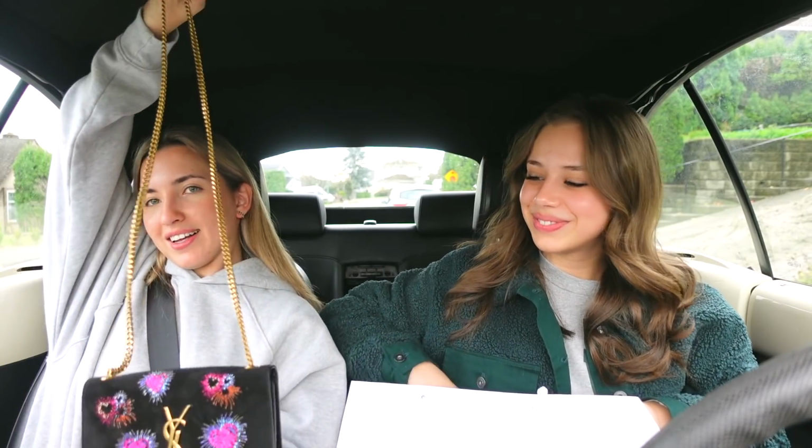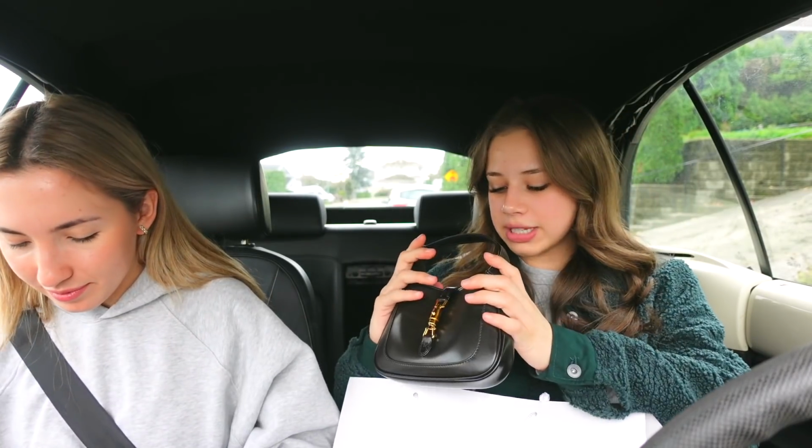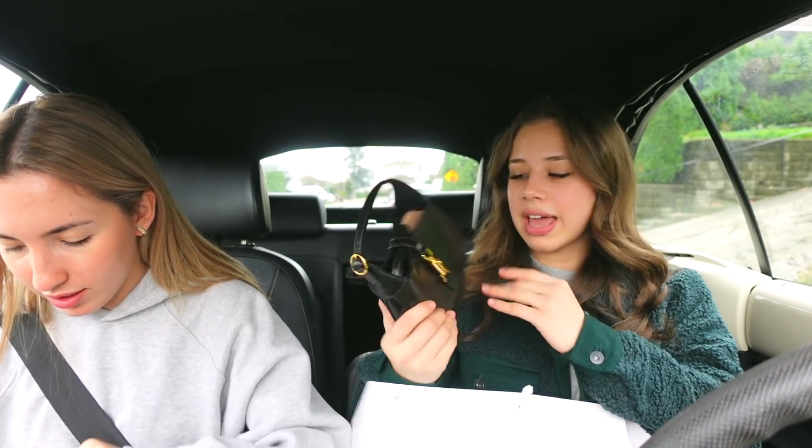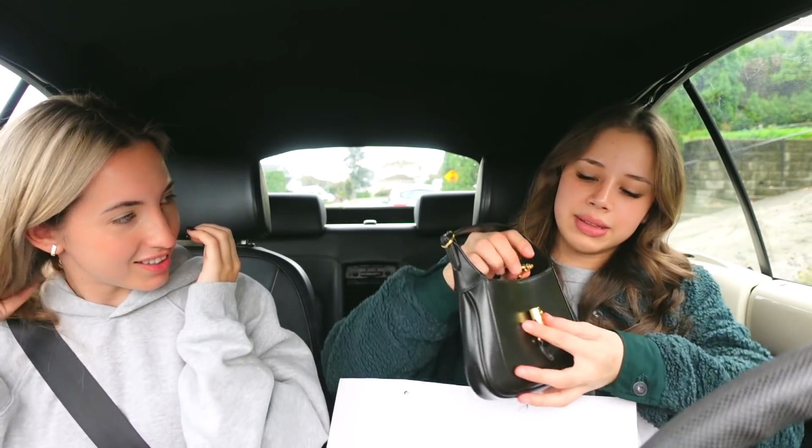It's this YSL little bag. It looks like fireworks on it. I think it's really cute. I'm really excited for this because I feel like I brought a lot of black outfits and a lot of deeper colors for fall and winter. So this is just gonna be so nice. And then my second one, it can be for daytime because it has a long strap, or for night. I think this is Gucci, right? It's the Gucci Jackie bag. It's very cute. I really like how this clasps.